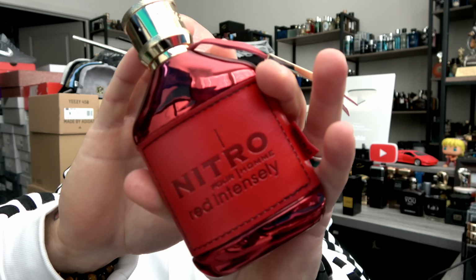Clone or not, this is amazing. It's a monster. It's a strong compliment getter, at least for me personally, and I love wearing it. I love how it smells on me. Yeah. Dumont Nitro Red Intensely.